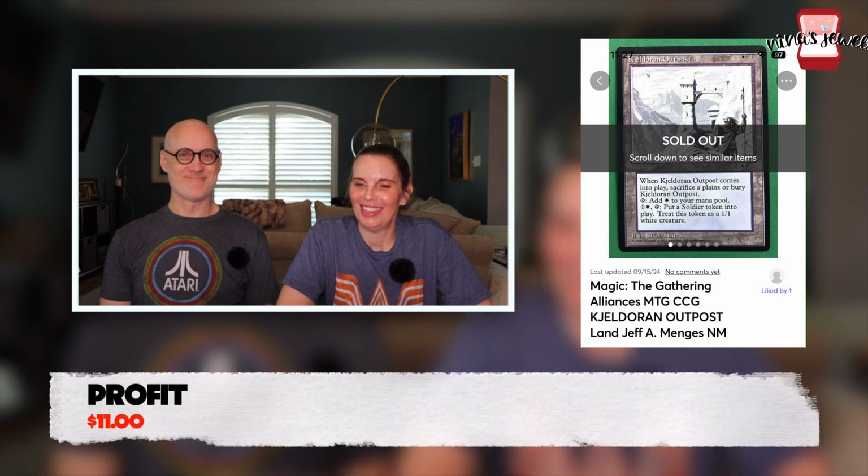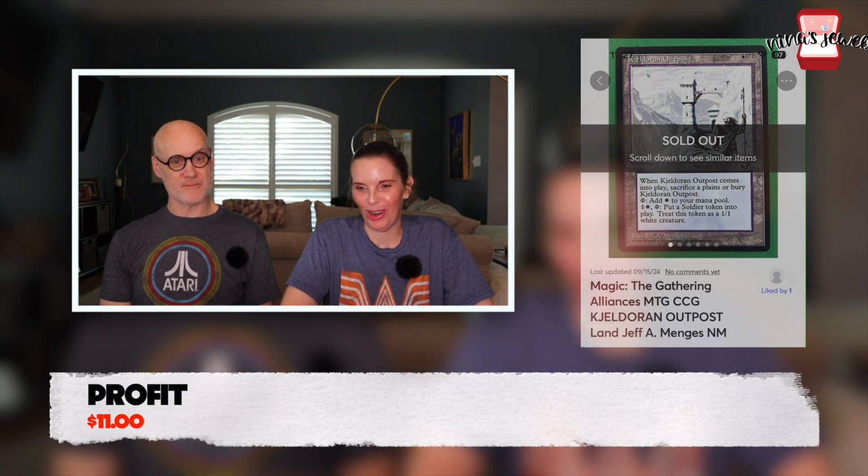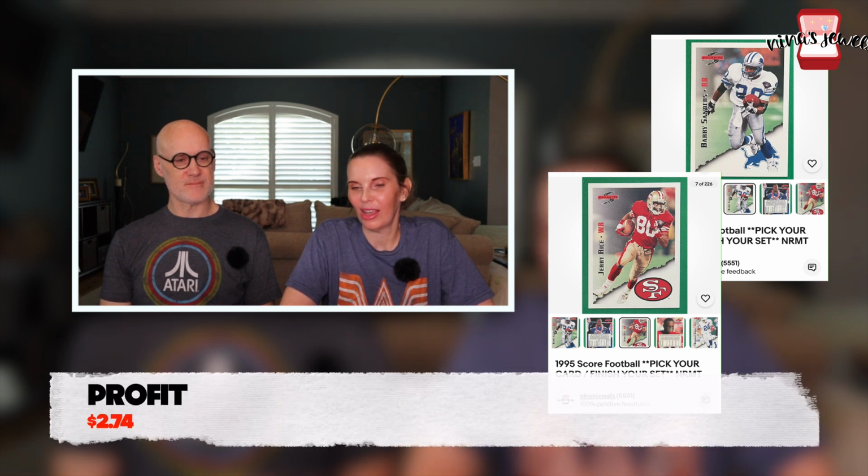Next up was a Magic the Gathering Alliances Keljoran Outpost. That's what it was. And this was a card. It was Cevin's, and it sold for $11 on Mercari. Next up was two 1995 Score football cards for Barry Sanders and Jerry Rice. These were also Cevin's. They sold for $4.35.